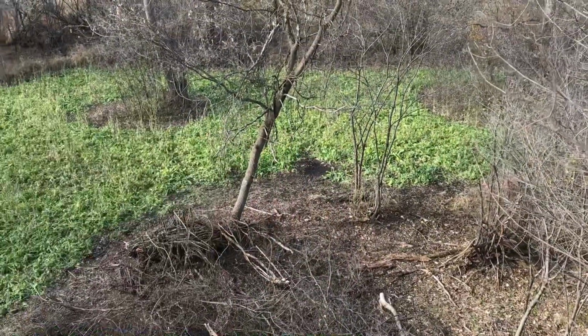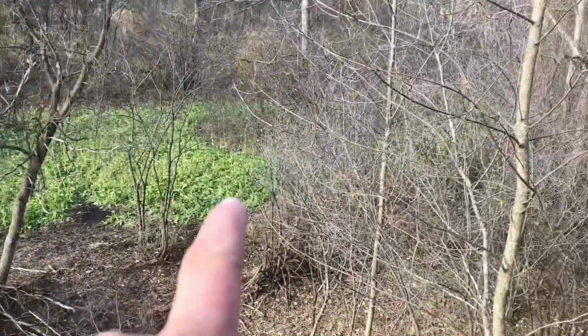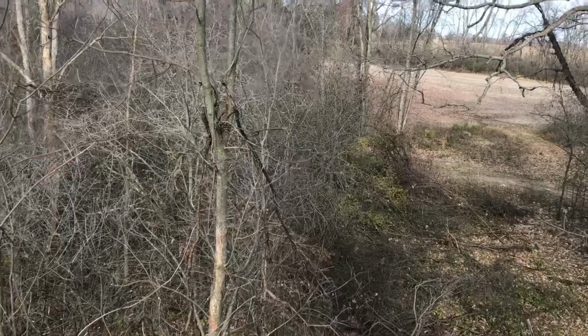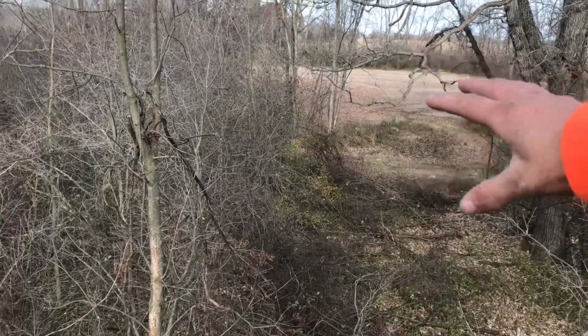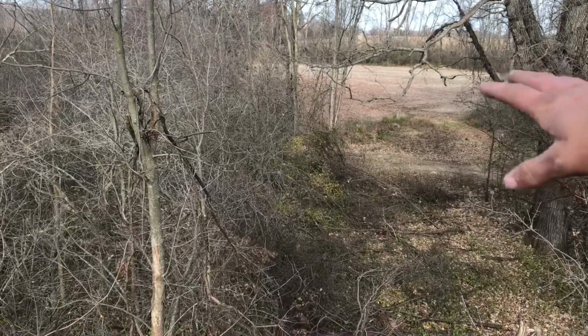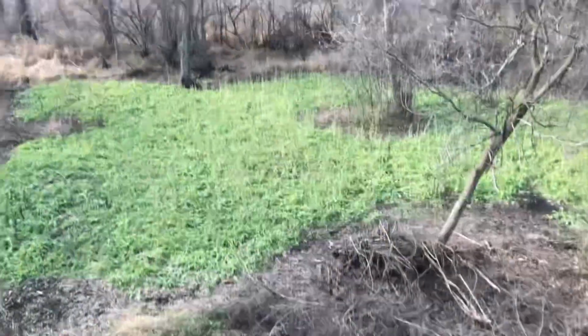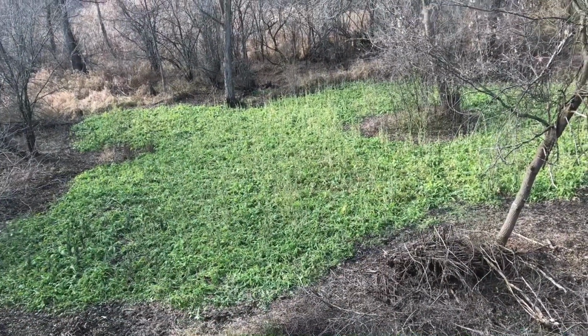Alaska plot. You can tell it's just really tiny. It wraps around that way. The main access trail throughout this whole property is right there. And there's a nice little 1 to maybe 2 acre soybean field out there. Anyways, this is a tiny little brassica plot. This is the only food plot we have on this property.